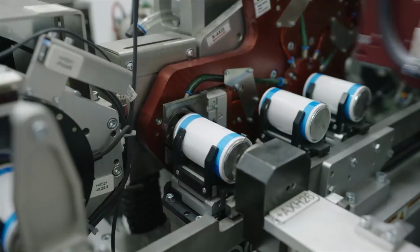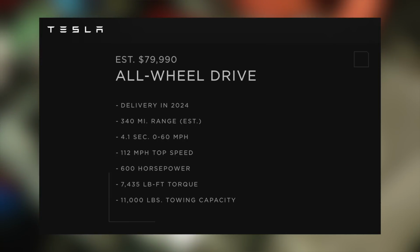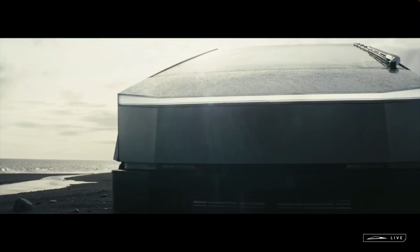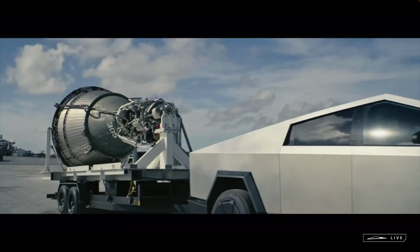On the federal tax credit side of things, the Cybertruck all-wheel drive should fully qualify for $7,500 off. It uses Tesla's own US-made batteries and is made in Texas, but taking that $79,990 vehicle and adding more range to it would put it over the $80,000 cap immediately. In a way, this extender, bought after the fact, allows the Cybertruck to still qualify. Then you add to your vehicle after getting $7,500 off of it.